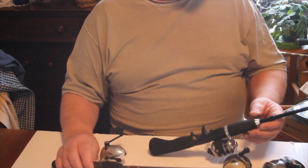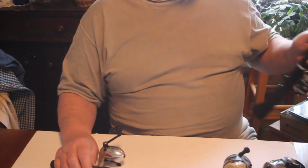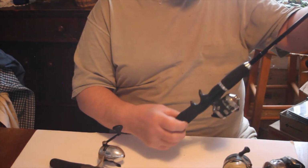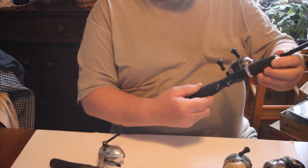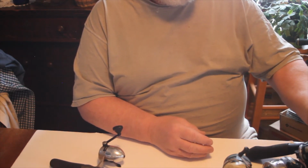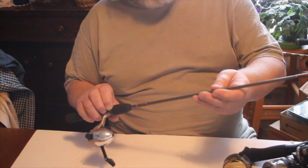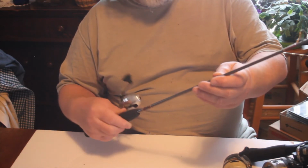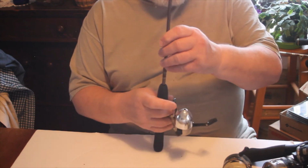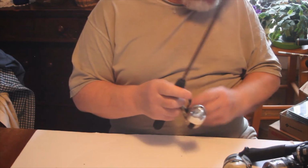little short lines. This one is a 5.5-foot pole, not excessively long, but that's about as long as I want to try to maneuver through the brush in the Adirondacks here. And then you have one similar to this, which is a Shakespeare, and it's a 4.5-foot pole. And this is a little different. It has the finger release and then wind up.